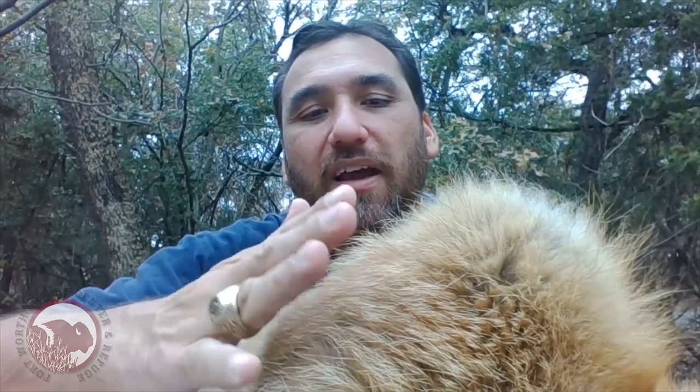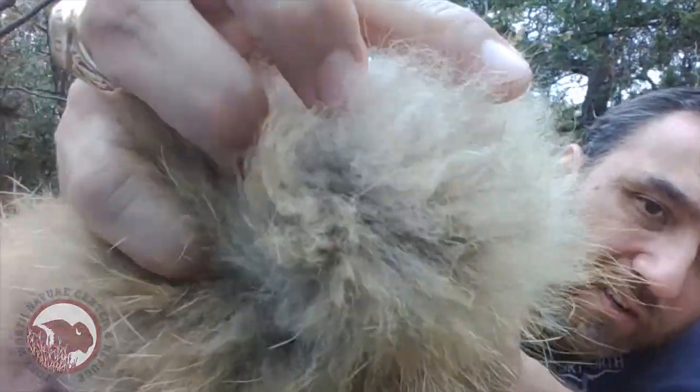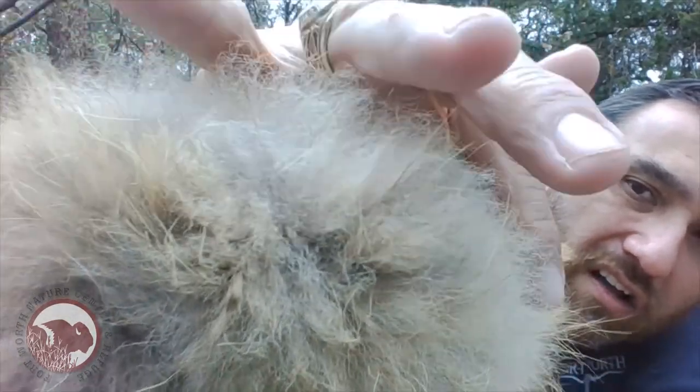But if you look on the side here, you see how these are pokey? They're not pokey, they're not. Ow, ow, ow, they're not hurting me. But they almost look pokey. But then you also have this kind of soft, brown, thick bunch of fur there. That fur there keeps them nice and warm.